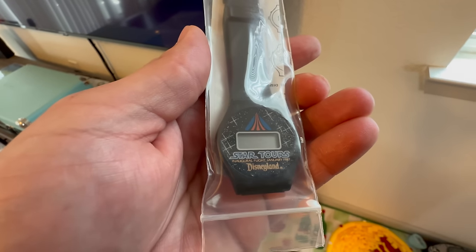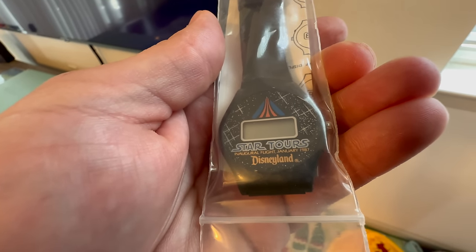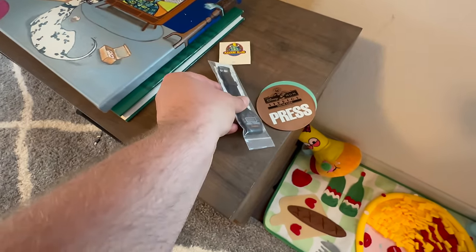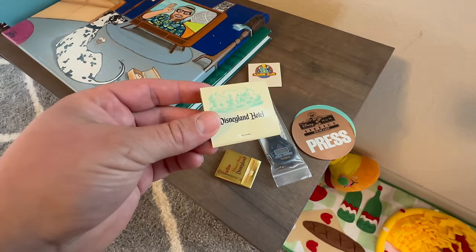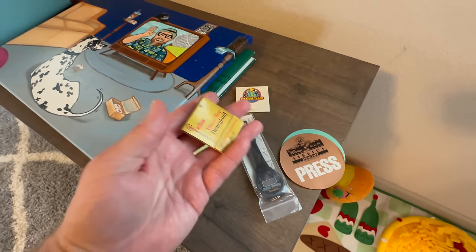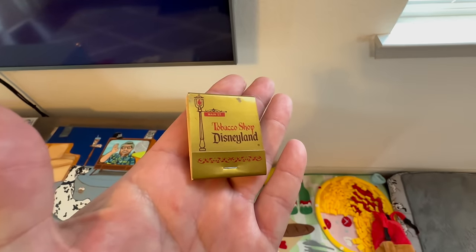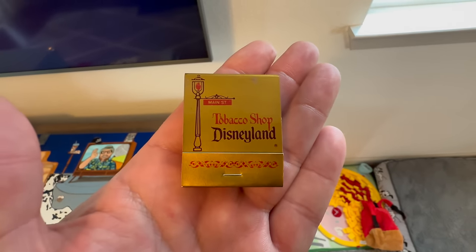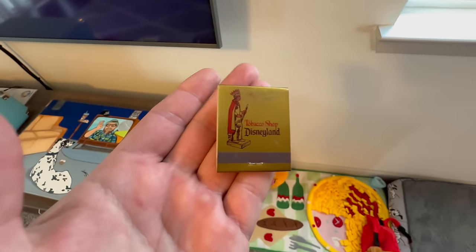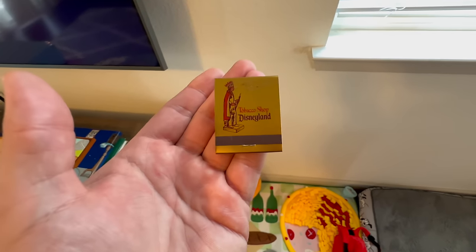And you can see inaugural flight January. I can't read that date 100%. 1987, I think. And also, look at these matches from the Disneyland Hotel, Pleasure Island. But this one is so amazing. Look at this. The tobacco shop at Disneyland on Main Street. How amazing. That's so cool. And I love that. Isn't it?